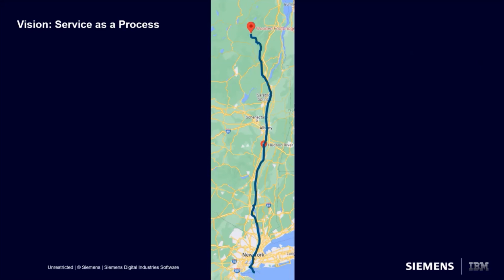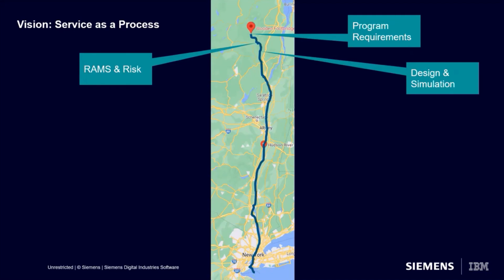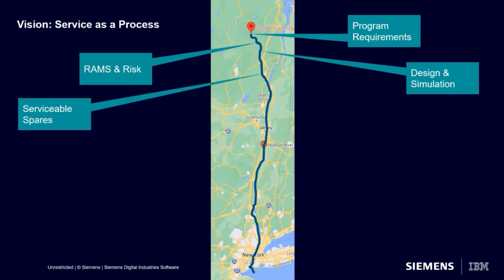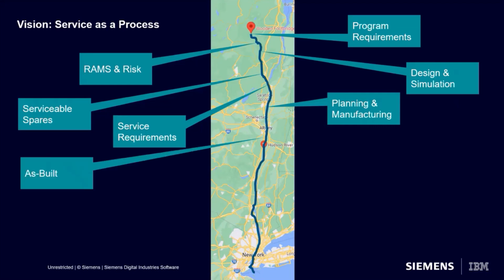So here we are again, coming back to the river. Those 3 slides that I showed you earlier, they're all from different points on the same river, the Hudson River. So with this digital thread, what we're doing is uniting engineering to operations and tying it back to what I call the river story. There are key elements that are being developed throughout the product lifecycle management, from program requirements and risk and reliability through design into manufacturing.